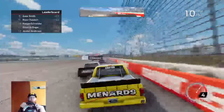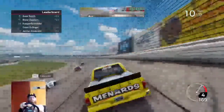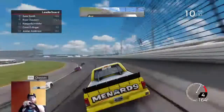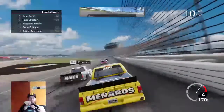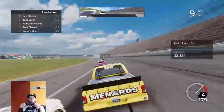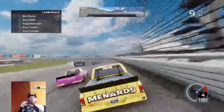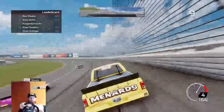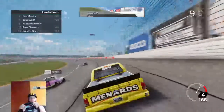Crafton in the wall again, going off into turns 3 and 4. Crafton is just struggling in the early going of the race. But the lack of practice is probably what's hurting him the most right now. Might be able to loosen that race truck up a little bit more. That could also help.